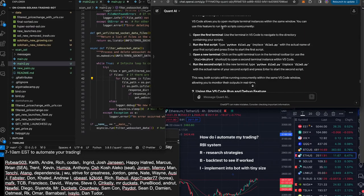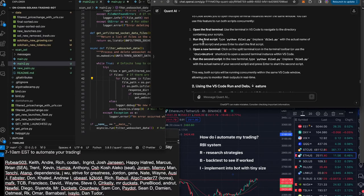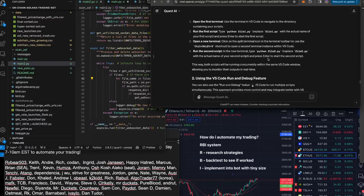Okay, so open the first terminal, use the terminal in VS Code to navigate to the directory containing your scripts. Run the first script, type Python file, enter. To open a new terminal, click on the split terminal icon in the terminal toolbar, or use Control Shift plus 5 to open a second terminal instance within VS Code.